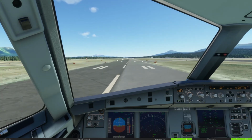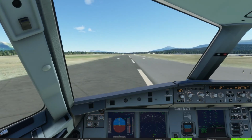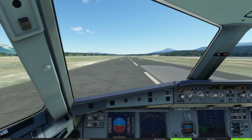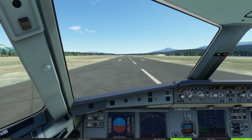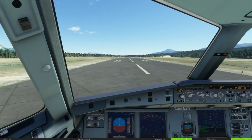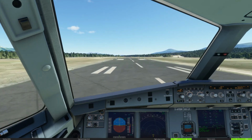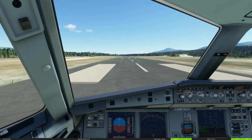And we're down. Reversers are green. Auto brake is green. It's 80 knots. Alright, reversers are off. Auto brakes are off. We are down. Not the prettiest of approaches.